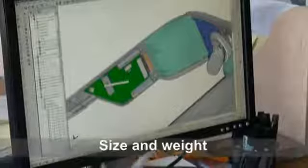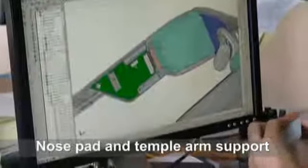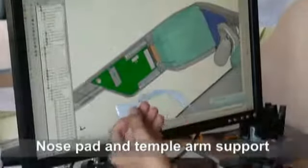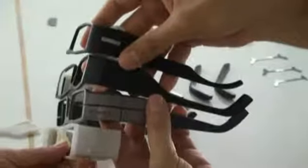In terms of ergonomic comfort, 4 key elements were taken under consideration: the size, weight, nose pad support, and temple arm support. To determine the size of the new frame design, 2 basic design approaches were undertaken. Once the CAD design was ready, several prints of all parts were done using the Vero Gray material. The glasses were then assembled together and decisions were taken on the final design size and shape.